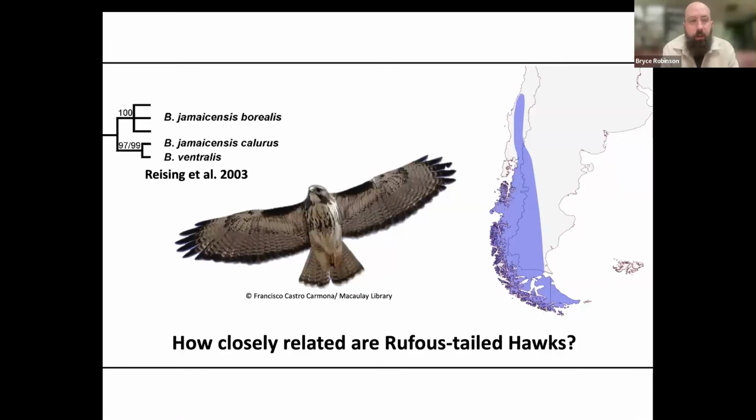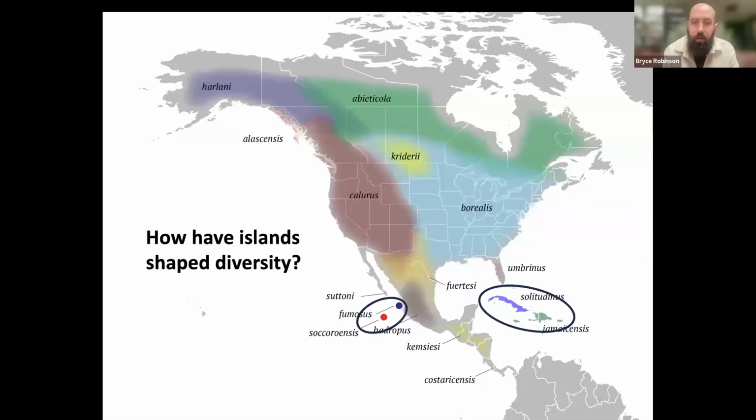There's been some previous work into the relationship of this species to the rest of the red-tailed hawks, and it's actually quite interesting. I've shown there the phylogeny from Rising. It's a portion of the overall Buteonian phylogeny, but it shows the relationship of rufous-tailed hawk, or Buteo ventralis, with other red-tailed hawks, showing that it is more similar to Calurus than Calurus is to Borealis, indicating that genetically it is very similar to other red-tailed hawks. I'm including this in the phylogeny that I'm putting together for the species, so we'll actually know how similar it is to all of the subspecies of the red-tailed hawk.